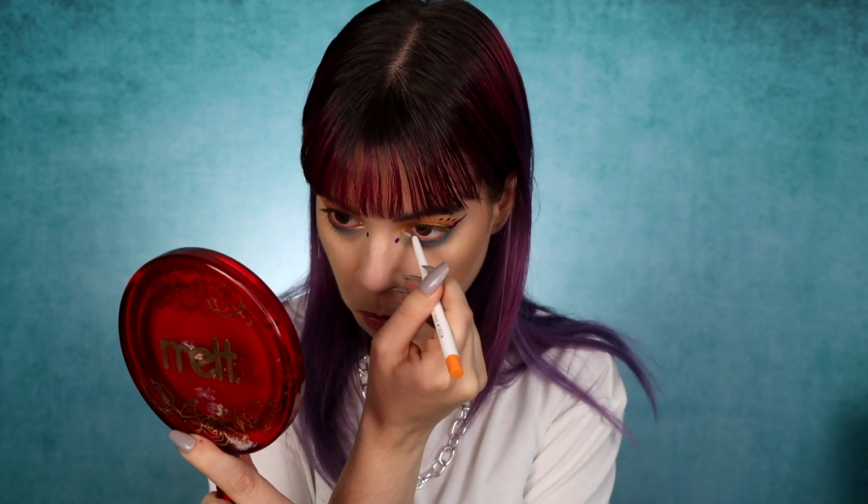And just to finish off, I did some orange in my waterline because I wanted to try out one of the eyeliners as well. And I feel like the orange eyeliner is definitely the best one that I've tried so far. I felt like it went in the waterline very smoothly, and it was way more pigmented and opaque than the other two colors that I've used before. So far I really like that one.